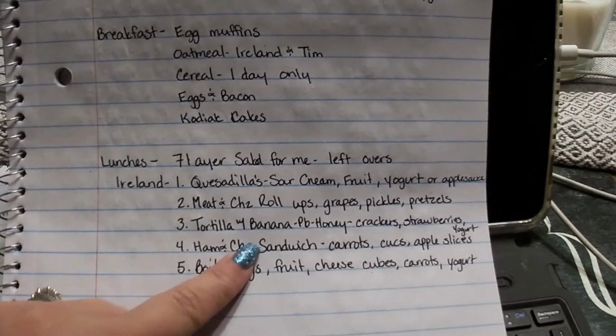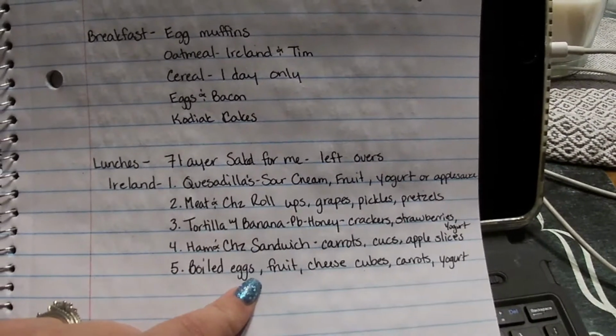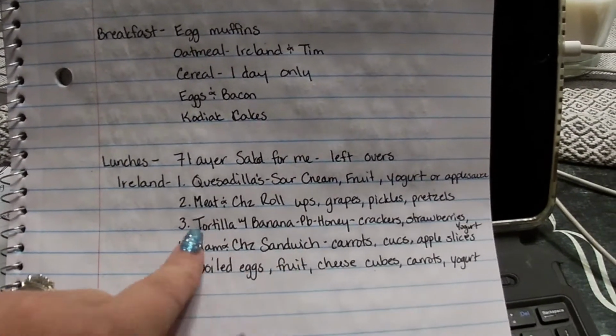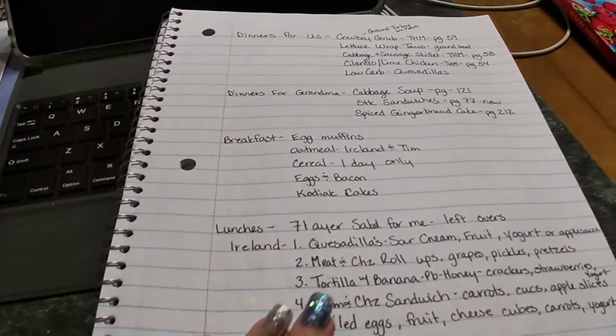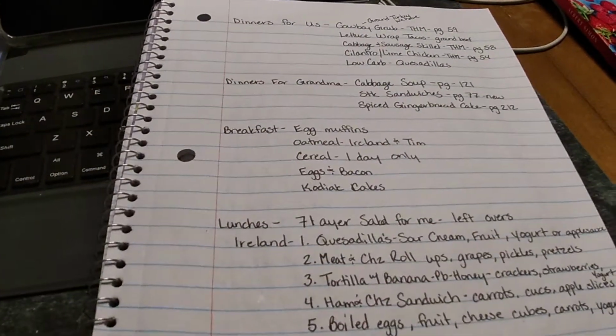She obviously just turned 5. She's very active. She doesn't need to be low carb. She can still have the bread for the sandwiches and all the stuff, even though I don't eat it. I still get it for them. Okay, so that is the meal plan. This is for 1 week.